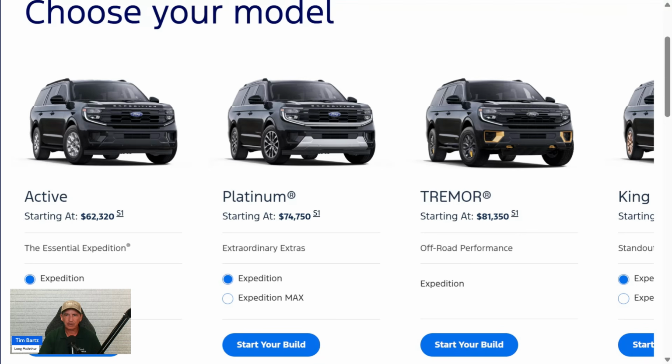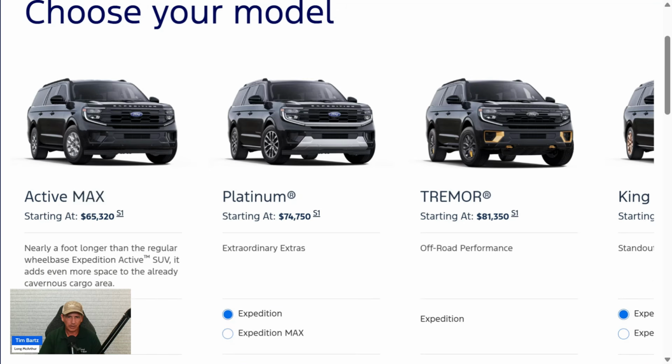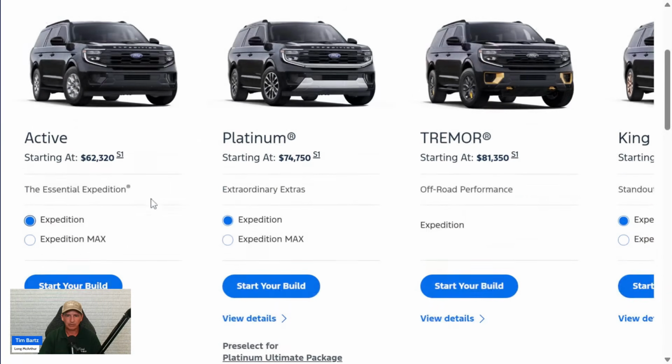What are we looking at on this? Let me pull that up. So you're at $62,320. So just less than $100 more there. And so again, when we go up, it's going to be $65,400 for the max length. And then, of course, 4x4 versus two-wheel drive. You'll be able to select that in here in just a little bit.